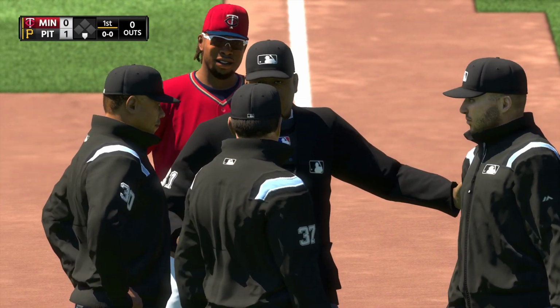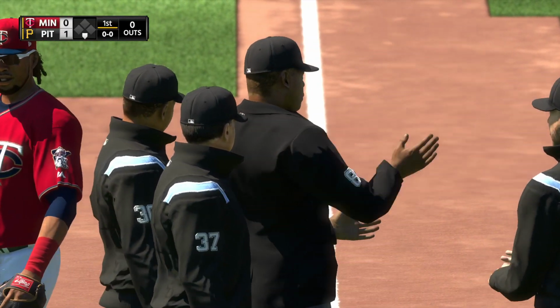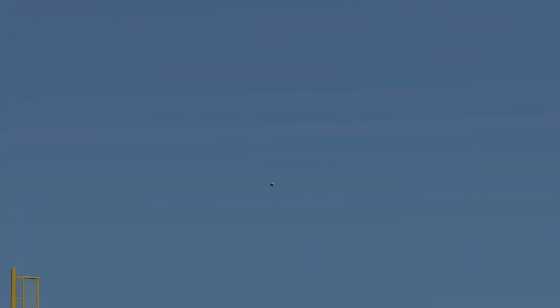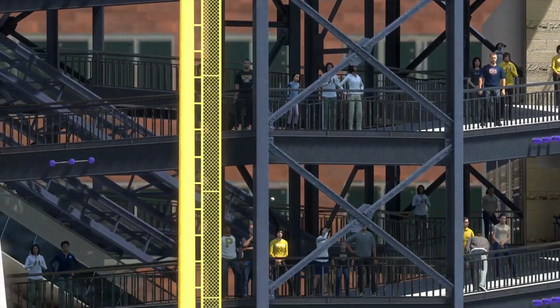And remember now, if there's any uncertainty, the umpires can go inside to get a look at the video feed from headquarters in New York. And I believe that's exactly what they're going to do. We'll give you a look at this from our own cameras and let you make the call for yourself.